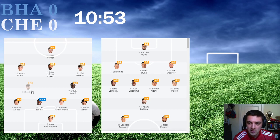11 minutes on the clock. These two teams still clearly feeling each other out and trying to get used to the new speed of this Premier League season. This is match one for both of these sides. Chelsea did have a little bit more play following the restart than Brighton did due to their appearance in the FA Cup final, which they did lose to Arsenal. So potentially a little bit more time to train.